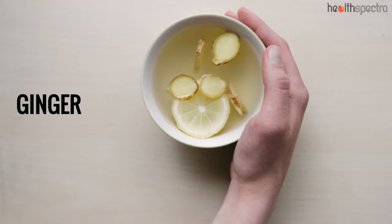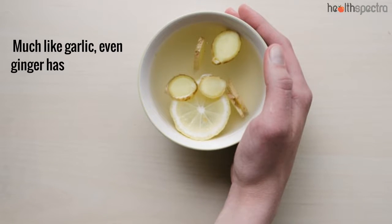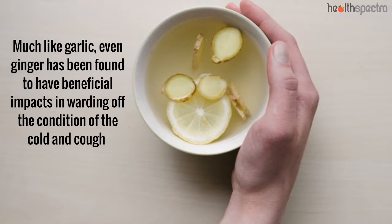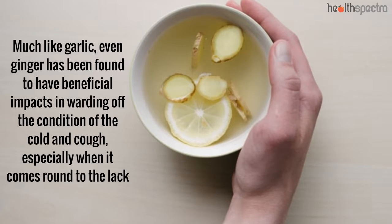Ginger. Much like garlic, even ginger has been found to have beneficial impacts in warding off the cold and cough, especially when it comes to the lack of taste.